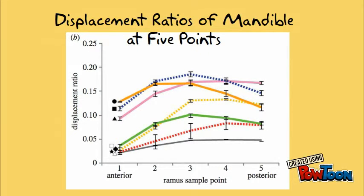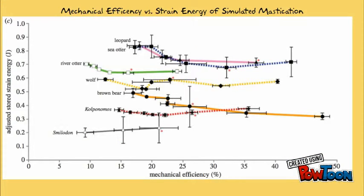Once again, Kolponomos, represented by the star, and Smilodon, represented by the white triangle, are fairly similar in that they both have the lowest displacement to mandible length ratios. The brown bear, represented by the black circle, exhibited much higher displacement ratios. This graph also represents the ratio of strain energy to mechanical efficiency. However, these results depict simulated mastication rather than prey acquisition. The results are similar to prey acquisition, with the ratio of Kolponomos lying between the ratios of Smilodon and the brown bear.